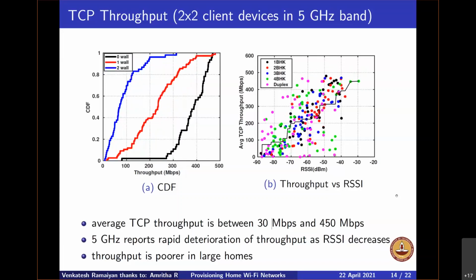Next slide, please. I'm reporting the performance here for a 2x2 client device. When you are in the same room as the AP, the 0 wall case, the throughput is between 300 Mbps to 500 Mbps. That's fantastic. However, when you're 2 walls away, 80% of the time your throughput is less than 100 Mbps. And once again, 20% of the time it's less than 20 Mbps. And in many cases, it's even 0. In many cases, we noticed that with 5 gigahertz, when the signal quality is poor, we were not able to connect, or we were not able to get any throughput. Once again, in 5 gigahertz, performance deteriorates rapidly once the RSSI is less than minus 70 dBm. If you're in the same room or 1 wall away, things are very good, but 2 walls away, things are really bad. Okay, next slide, please.